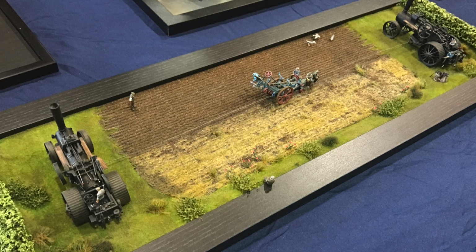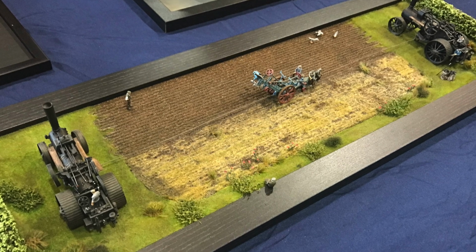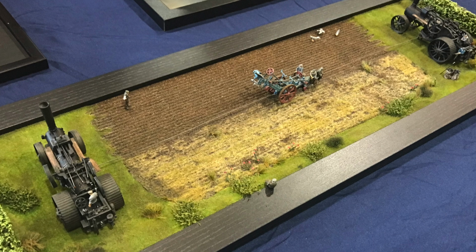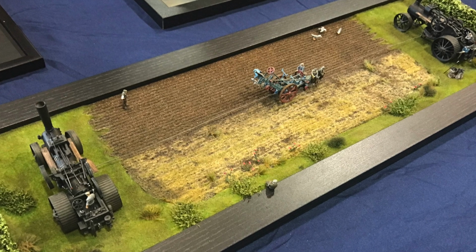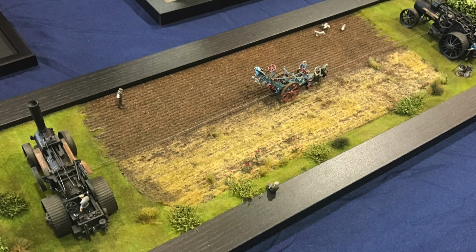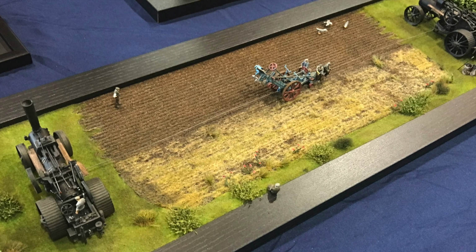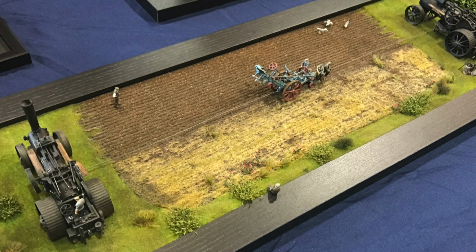There's nothing better than a diorama or a display that really shows what the equipment was aimed at being used for, and this really showed off the whole thing to nice effect. You could see the field in the middle of being ploughed, and it looked really, really effective. I really like this.